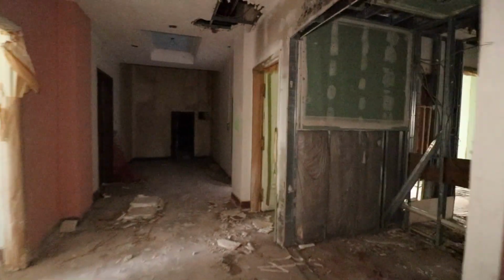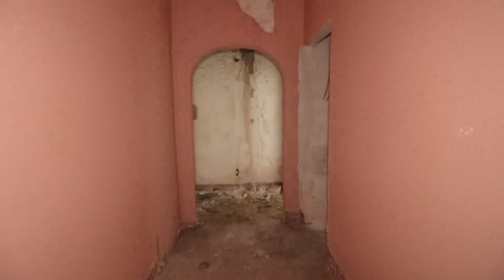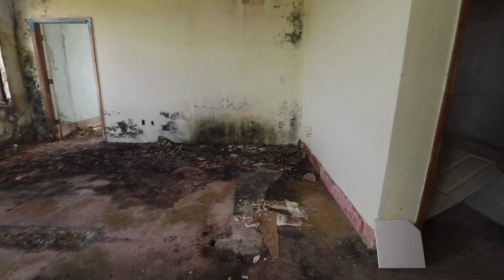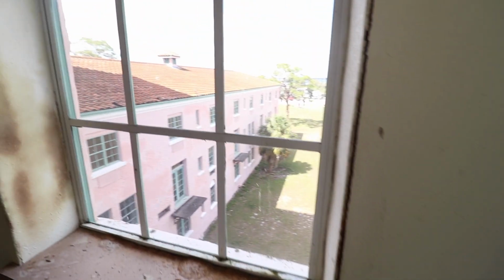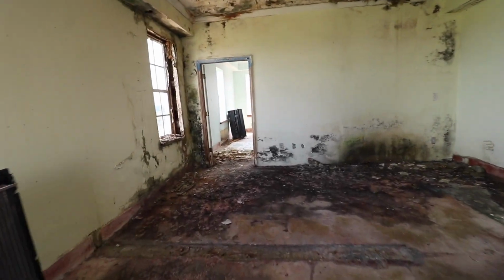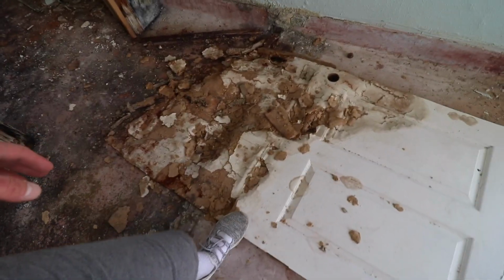Oh, it's all pretty. This way is to get to the tower. Maybe. I can't tell. Massive room right here. This definitely has a Spanish architecture sort of look. This might be it. It's a double room. Look at this. This has been decaying so long that I swear it's worn it down.